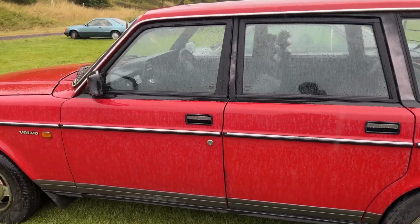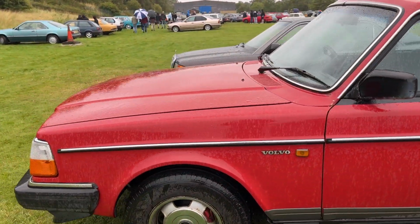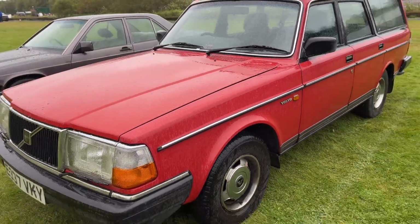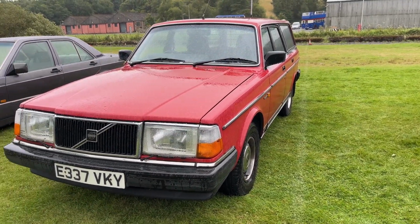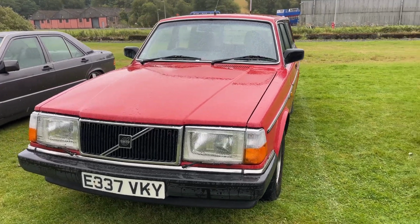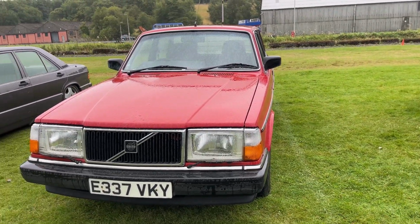So, like I said, it'll be interesting to do that review on one in the next couple of weeks. See how these things drive. Proper big tank, these. Wouldn't like to have been hit by one of these back in the day. They are massive. Headlamp wipers as well.